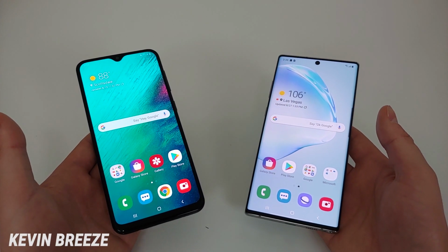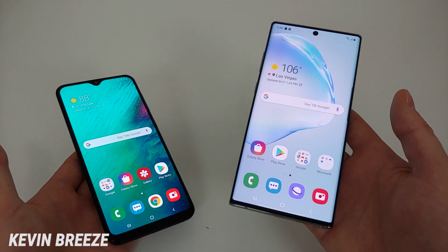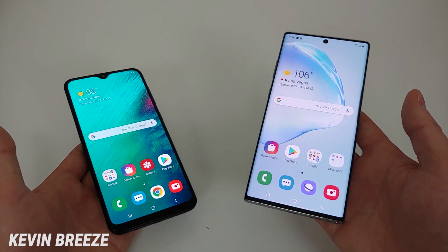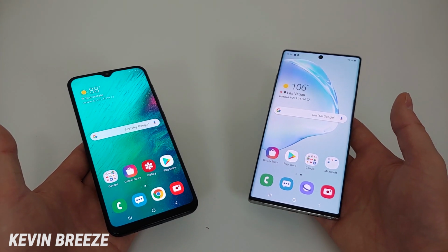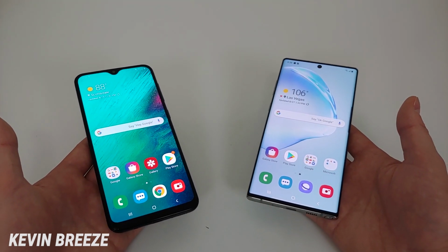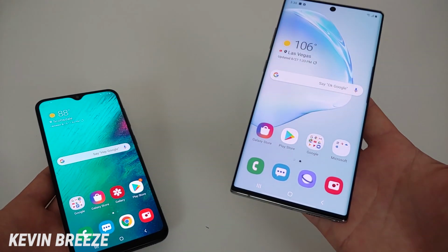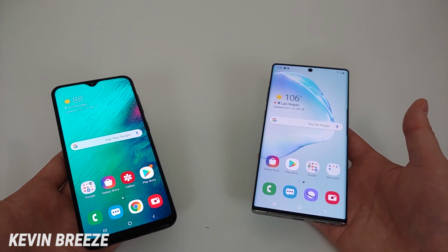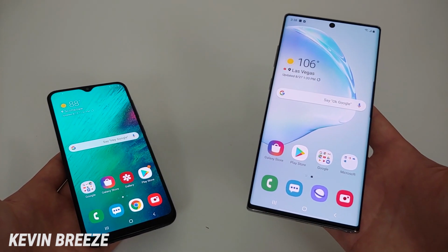Hi everyone, this is Kevin here, coming at you with my comparison between the Samsung A20 and the Samsung Galaxy Note 10 Plus. Now, in previous comparison videos that I've done to the Samsung Galaxy Note 10 Plus, such as my LG Stylo 5 versus Note 10 Plus video, I've had quite a few people comment asking why I'm even doing these comparisons, especially since there's such a huge price difference between these low-end phones and a flagship such as the Note 10 Plus. And the reason for that is because the purpose of the video is to show you what you're really getting for the extra money so that you can decide if it's really worth it or not.